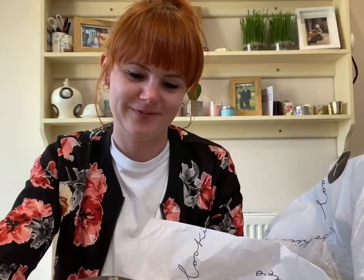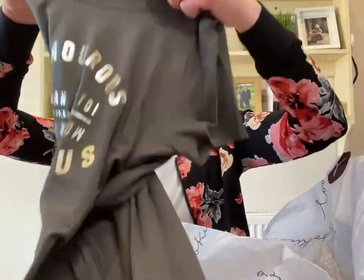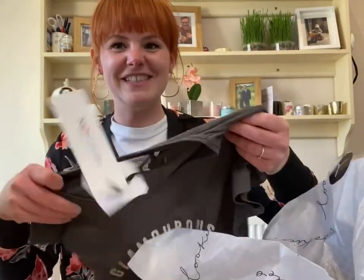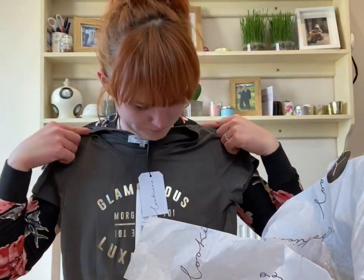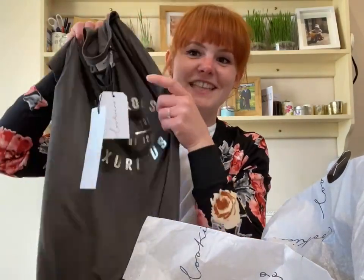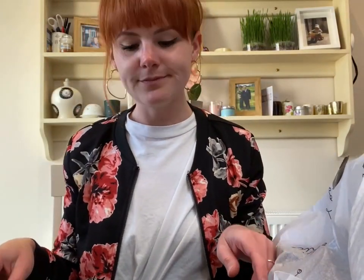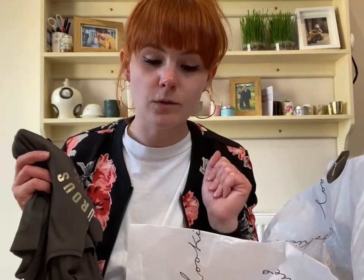Okay, on the top is the Morgan t-shirt, and it's a print motif t-shirt. I just can't deal with printed t-shirts. I'll show you. The green also is not right. It feels nice, I'll give it that, but I can't deal with this. If it was just plain, maybe, but glamorous, luxurious. Neither of those are words that I would describe myself, so I don't want to be plastering it across the front.